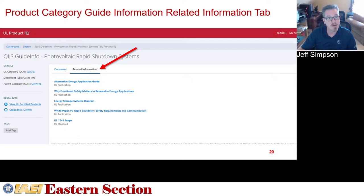I'm looking at something right now in the field. I don't see a listing mark. Could it be that that mark could be somewhere else besides the product? Well, guess what? You're going to find all of that information when you get into the UL guide info in UL Product iQ. This is a really helpful tool, and it's critical, I think, for the inspection community to understand that this is out there for them.